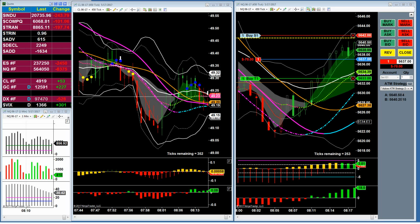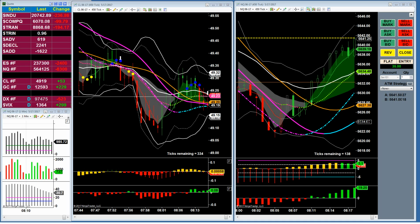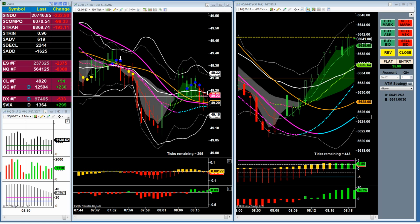Go ahead, hold on a second here. They're still kind of pushing it here. I'll go ahead and exit this trade right here at the market. So 38. We got out with just a small loss there around 41. And let's try to hit them again here.